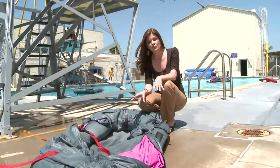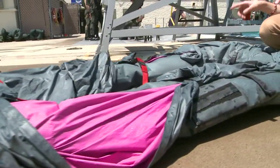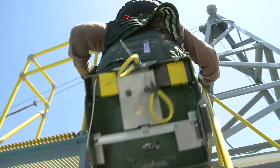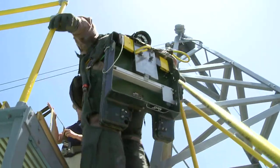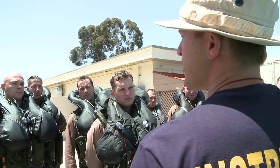This is an actual float that's located in the underpart of the seat. It inflates automatically upon ejection, and these pilots are practicing with it right now. The kit they're sitting on weighs about 40 pounds. It's got medical kits, water, blankets, things like that for their survival. It's training that saves lives.